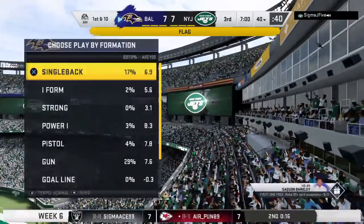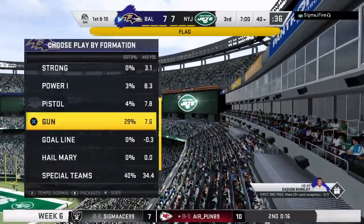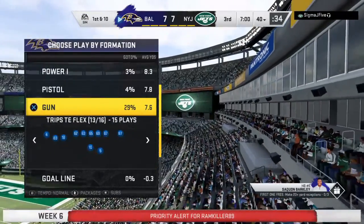Coach. And that drives coaches insane, doesn't it? When they see that happen, it just doesn't feel right, does it? Plus, you're giving up yardage.